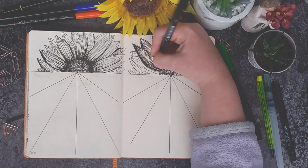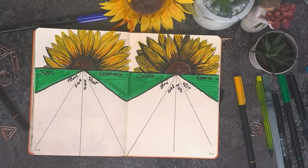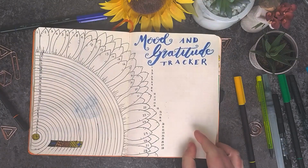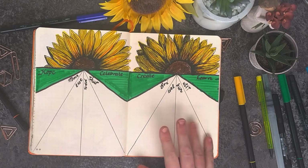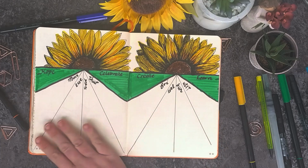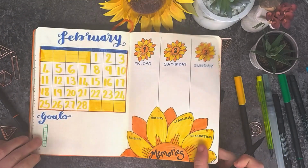So that's the pen work done, and now I can add a little bit more colors, and you can see I added the green and the yellow. So quick flip through so you can see all the pages so far. And that's the end of my February setup.